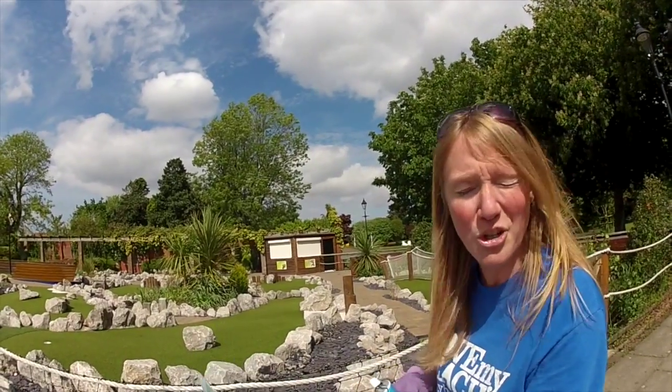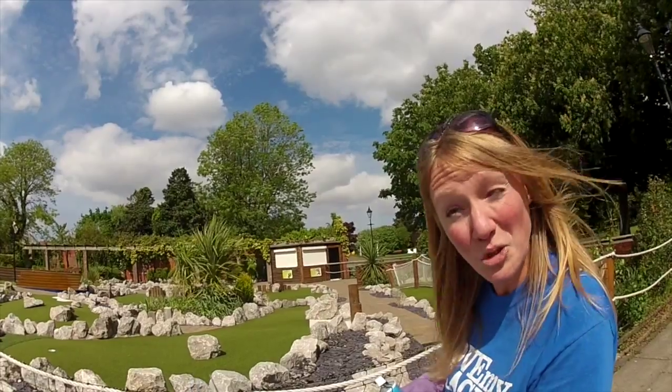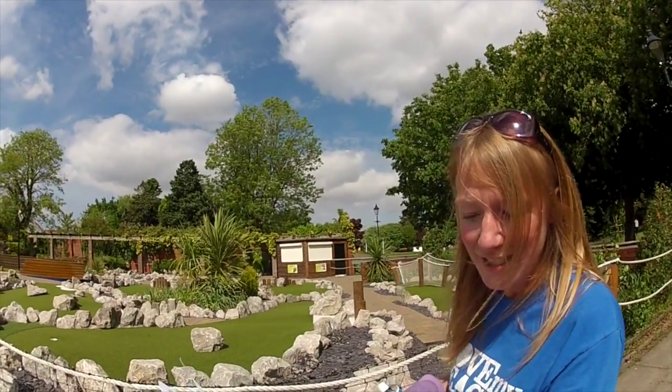So all that water contributes to the results that the Environment Agency gets when they do the water sampling during May to September. That's the water sampling season. So that's a really good reason for not putting anything down these drains, because that's what you'll be swimming in. There is the take-home message. Or paddling in.